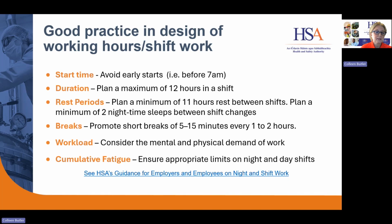Rest periods, the good practice is to plan a minimum of 11 hours between shifts and 2 nighttime sleeps between shift changes. Breaks is around short breaks, 5 to 15 minutes every 1 to 2 hours, ideally away from your area of work if possible. And then other considerations are around the mental and physical workload and the number of successive night and day shifts. So those are some things that are good to take account of when you're looking at your design of working hours or your shift work pattern.